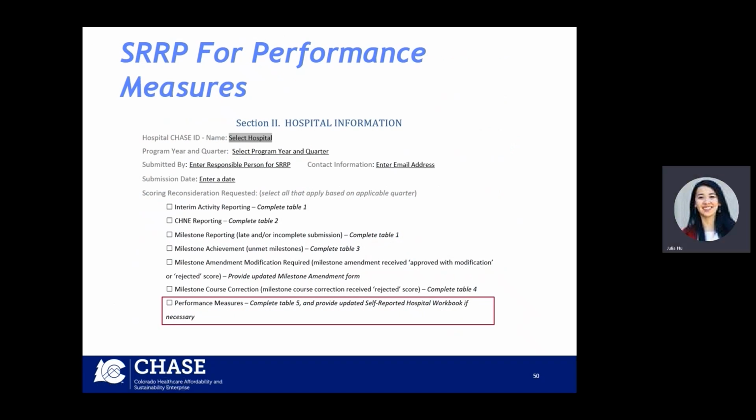So SRP for performance measures. The SRP form is going to be consistent, and there is a portion within that you can indicate whether or not you would like to request SRP for performance measures. So all quarters of reporting, you can use the same form. This template can be found in the CPAS document repository. Hospitals will then select this particular performance measure component from the reconsideration requested list to indicate that you have necessary updates that need to be made.